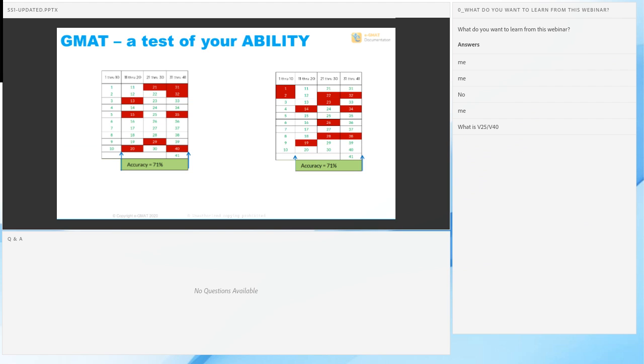So GMAT being a test of ability, let's look at this over here. This is data from 2018, and the reason this data exists is that prior to 2018 we had what we call the long version of the GMAT, where the verbal section was 41 questions and the quant section was 36 questions. We had these beautiful official prep exams that gave us all sorts of insights into the scoring algorithm, and it allowed us to create proof of how the GMAT works.